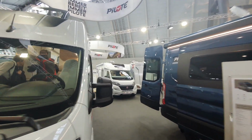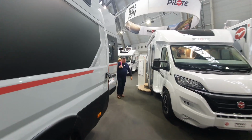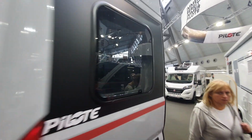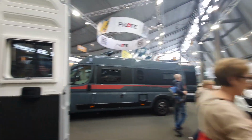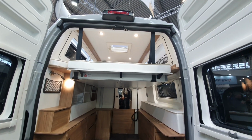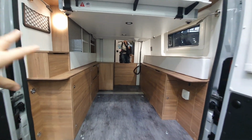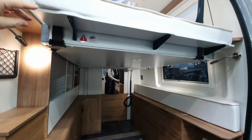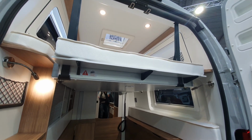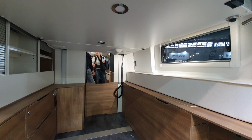Let's go around, because there's a queue of people waiting to get in there, and therefore we're not actually going to get in. I have to stand in the queue, and that'll be an even more boring video than it has been so far. So here, this one here, I like this. I like the bed. Look at that space. There's huge amounts of space inside. Bed will come down electronically, and because of the way it's set up, let's get inside if I can.